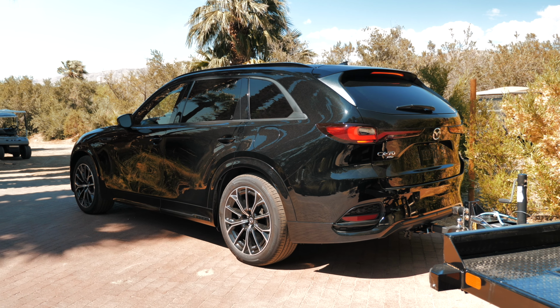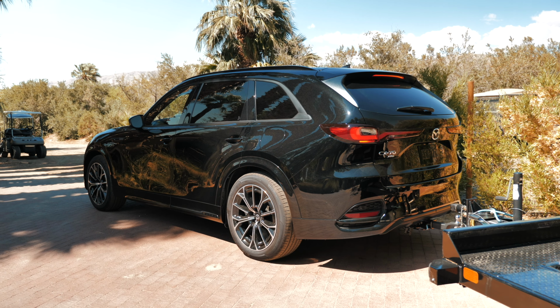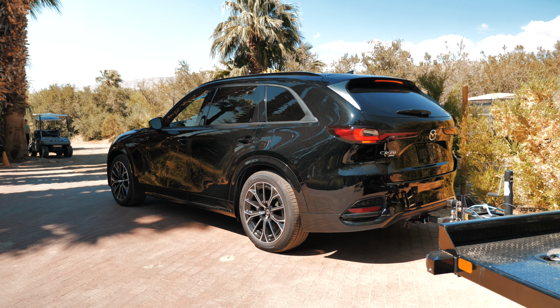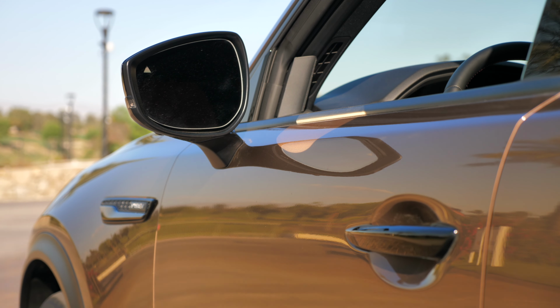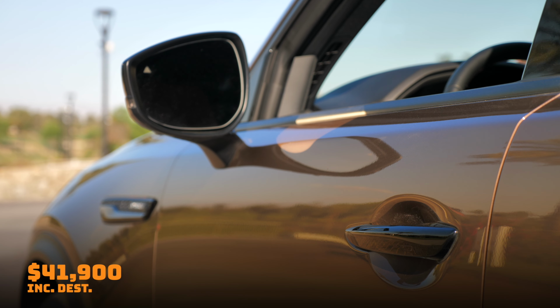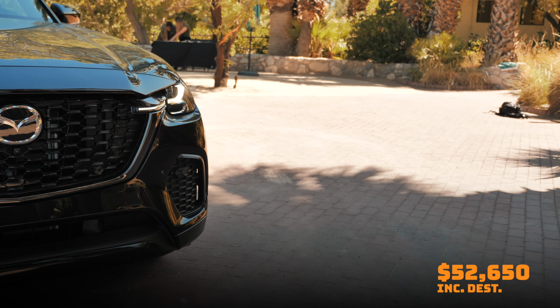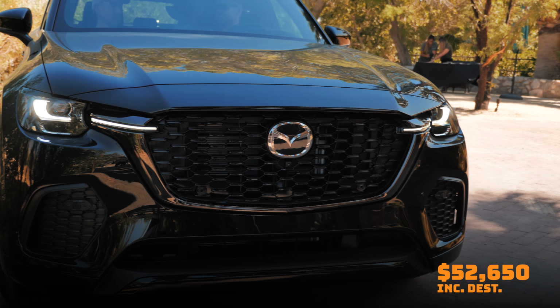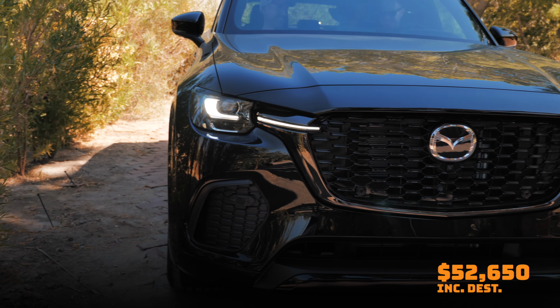The CX-70 is essentially priced the same as the CX-90, but you don't have the option of the entry-level 3.3 Turbo Select from that car. As a result, the price range for a CX-70 Turbo is $41,900 for the preferred trim, all the way up to $52,650 for the fully loaded Premium Plus trim with the most expensive paint, premier tow package, and the digital rearview mirror.